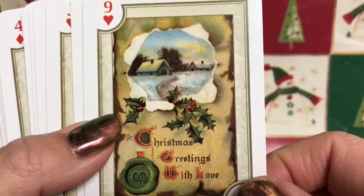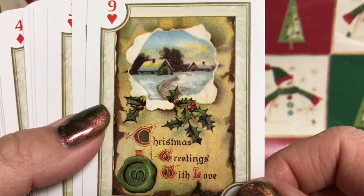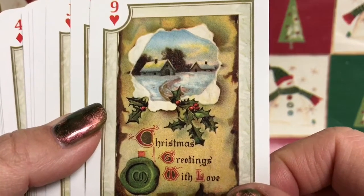Nine of Hearts. Christmas greetings with love. Card of joy and happiness. Yes, it is. I'm dreaming of a white Christmas at home.